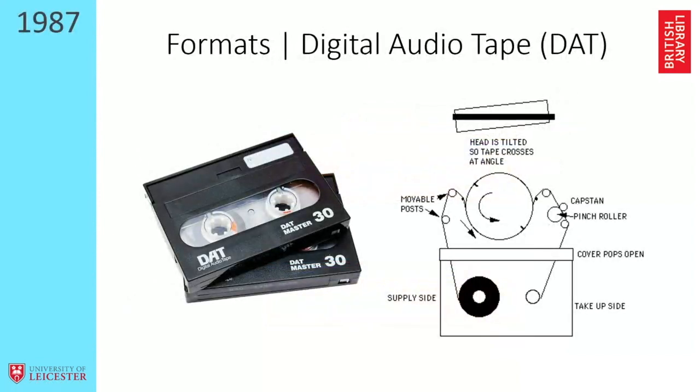So in 1987, the DAT digital audio tape was introduced. And these are basically like a VHS, the way that they're read, with a helical scan. It's where the tape head's actually spinning. But these are actually smaller than a cassette tape.